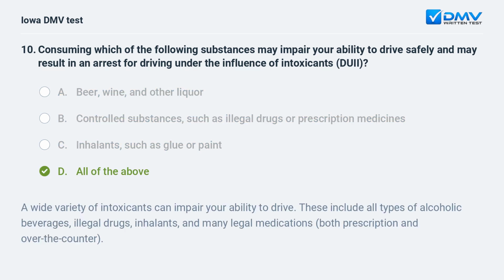D. All of the above. A wide variety of intoxicants can impair your ability to drive. These include all types of alcoholic beverages, illegal drugs, inhalants, and many legal medications, both prescription and over-the-counter.